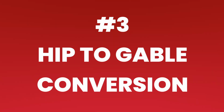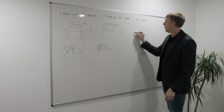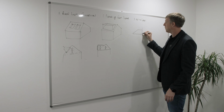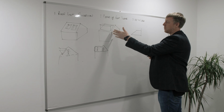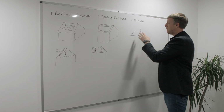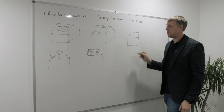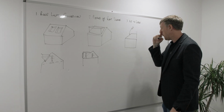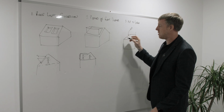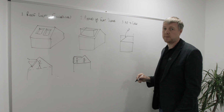Your third option is what we call a hip to gable conversion. With this style, what we would do is we would take your normal roof, and this depends on what style of property you've got, whether you have a pitched roof with a gable, such as this shape, or whether you have a hip roof, which is this shape. A hip to gable, this area here is your hip, as in a hip roof. And what we do is we change this into a gable roof. So we build a new wall here and we extend the roof across here.